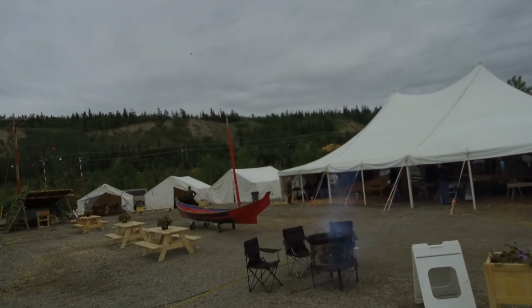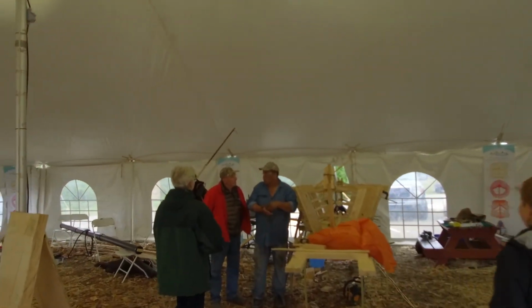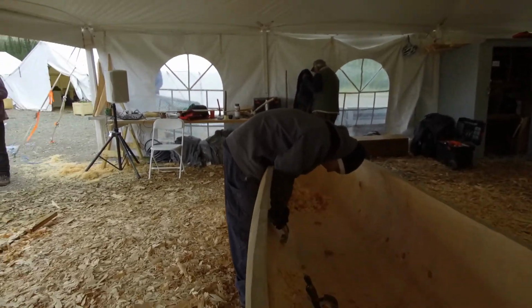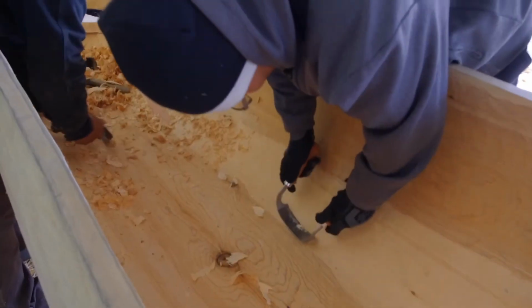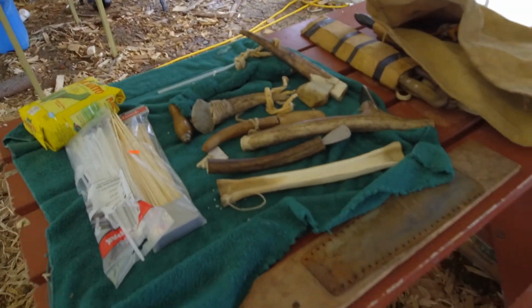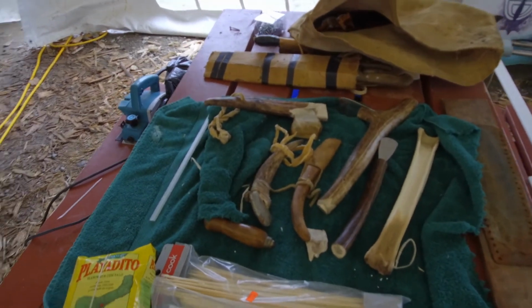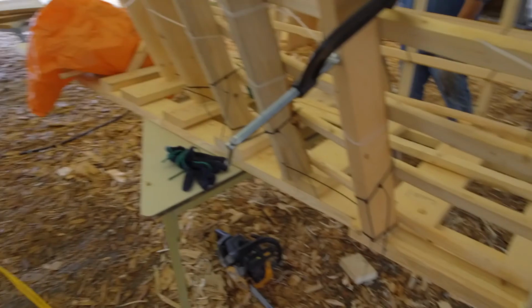Not too far from my bed and breakfast, down at the shipyards area of Whitehorse along the river, we went and visited a boat building display put on by some Yukon Aboriginal people, and we just sort of took a look around. I guess these would be some of the traditional tools that would be used in making these boats. Moose antler, caribou antler. And then of course there's the modern tools too.